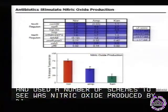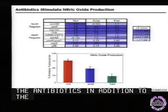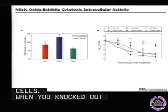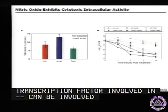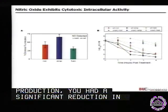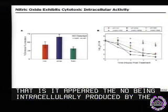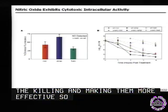That is, the antibiotics, in addition to the radicals, were inducing the production of nitric oxide inside the bacterial cells. When you knocked out NarL, a transcription factor that can be involved in NO production, particularly under anaerobic conditions, you had a significant reduction in the amount of NO detected, and you actually had a protective effect. So it appeared that the NO being intracellularly produced or induced by the antibiotic was contributing to the killing and making them more effective. So it was interacting with the other effects of the antibiotic.